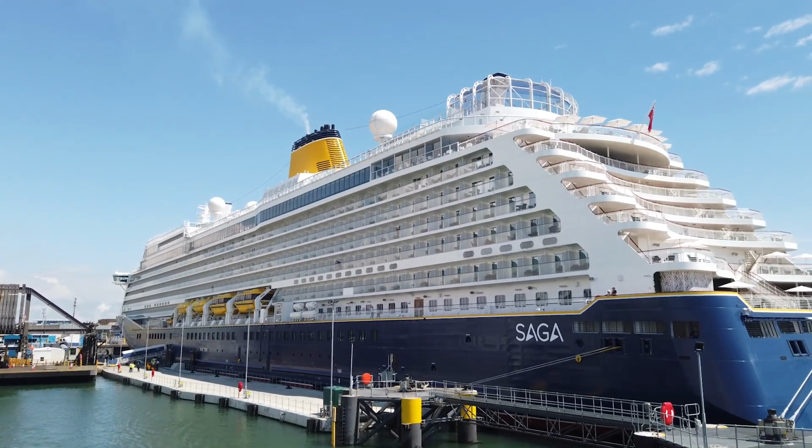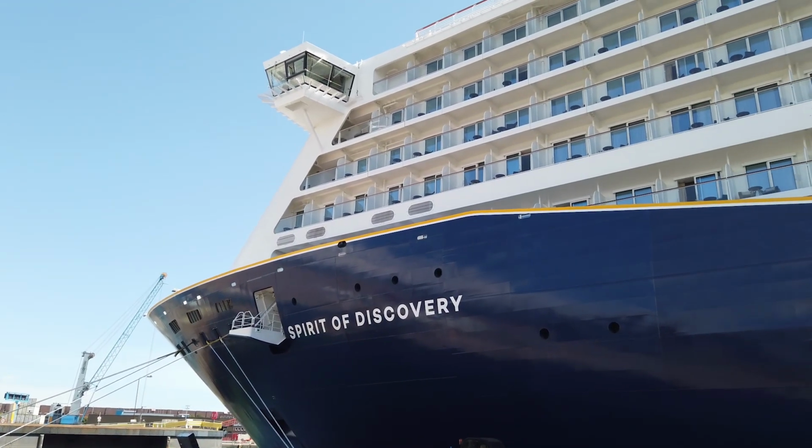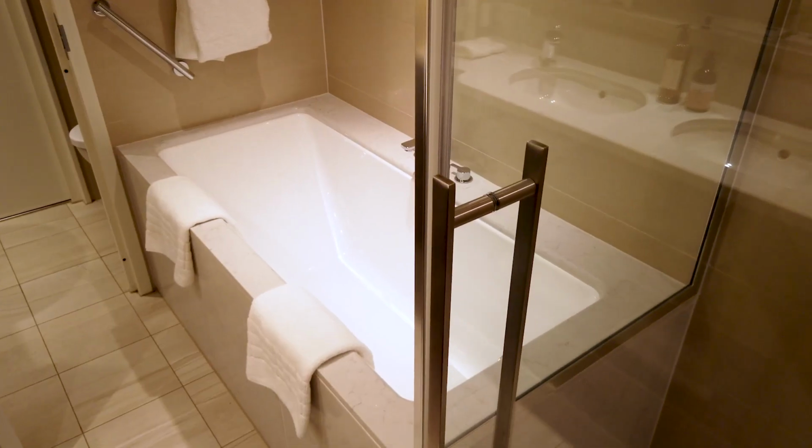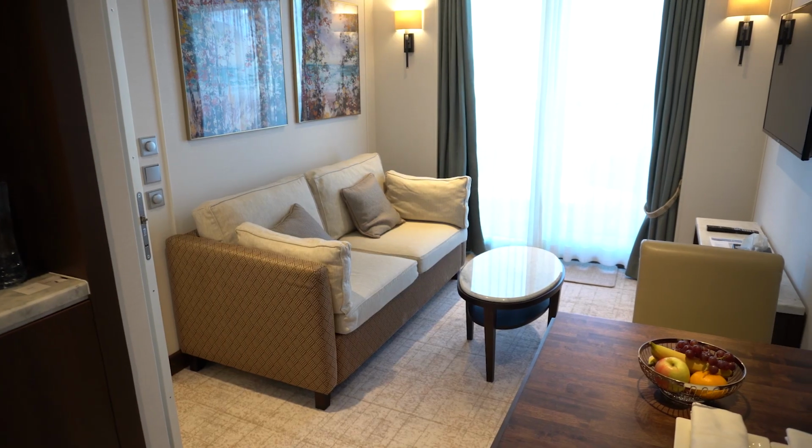Different cruise companies tackle these 7 criteria in different ways. Here on Saga, they have decided to split them into separate individual rooms, something that I really like. So we start off with criterion number 1, which is a great seating area.